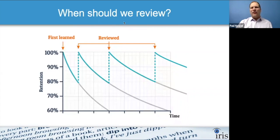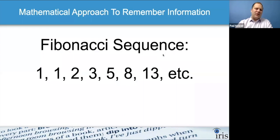But when exactly should we review? Notice how initially you should review very quickly. And then you could leave some time and review a little later, and so on. This reminds me of something called the Fibonacci sequence. This is if you want to think of it as like a mathematical approach to remembering information. So let's bring this back to reading. You read some information. You read chapter 5 here, or the entire book.